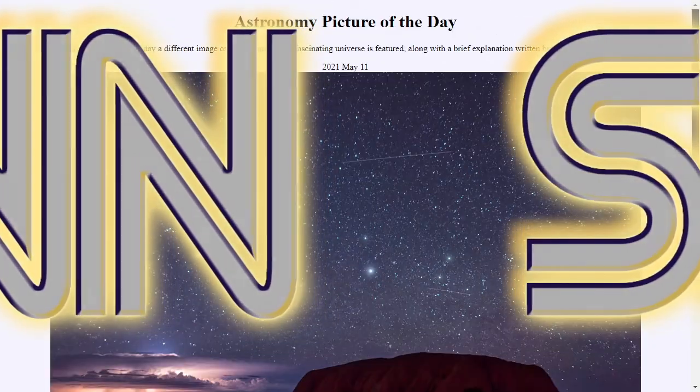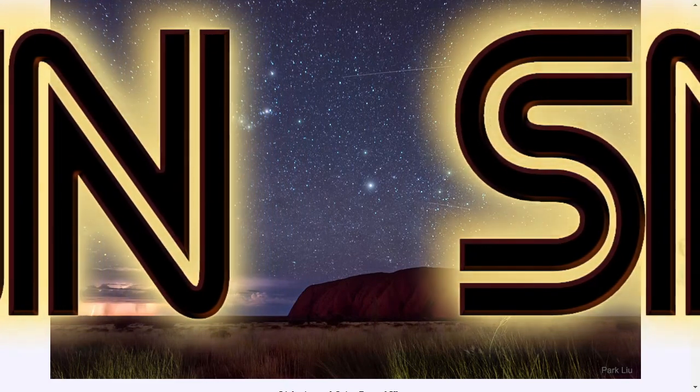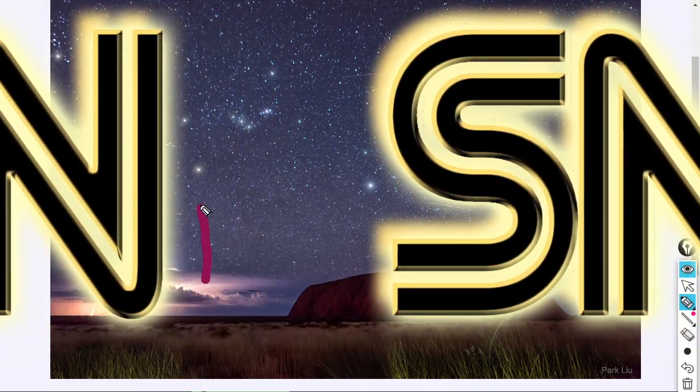And let's go to the astronomy picture of the day. It's Uluru, the largest single object visible to the naked eye.